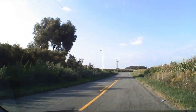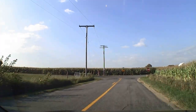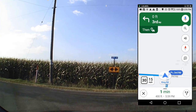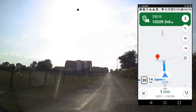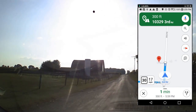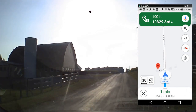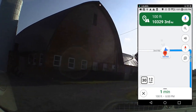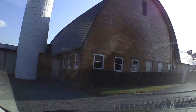And you'll start coming up to a T with a stop. And this is where you hit Third Road. You'll want to take a left. Drive down a few hundred feet. And right there is the barn. Right there's the destination. 10-3-29-3rd. There you go.